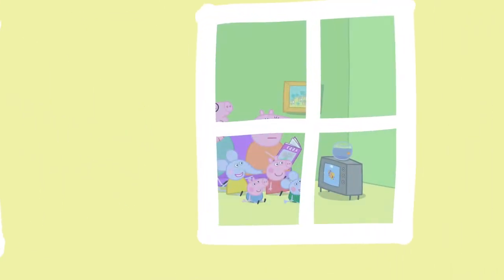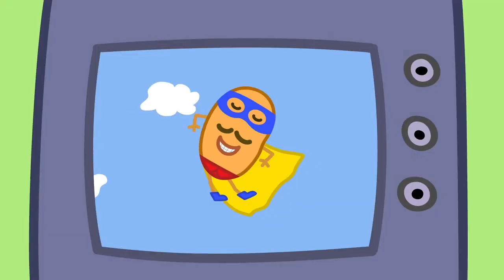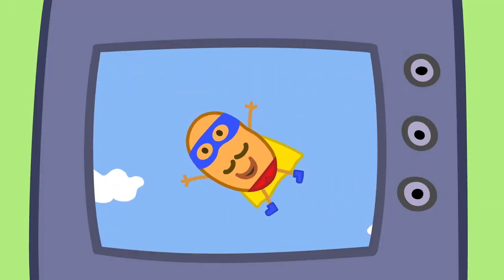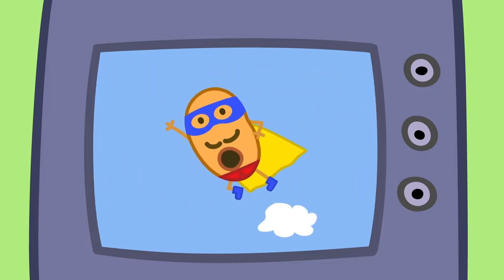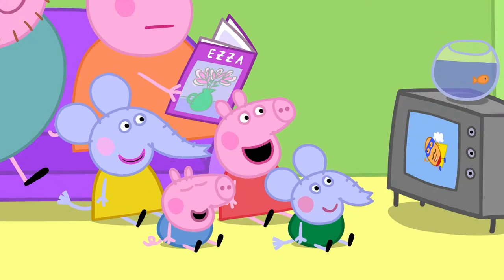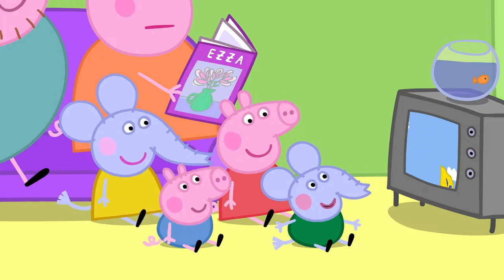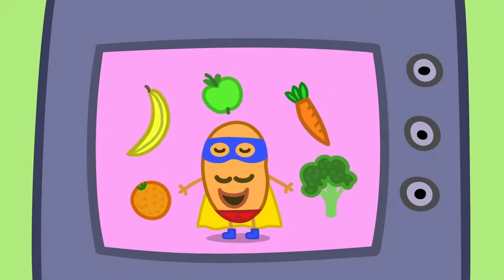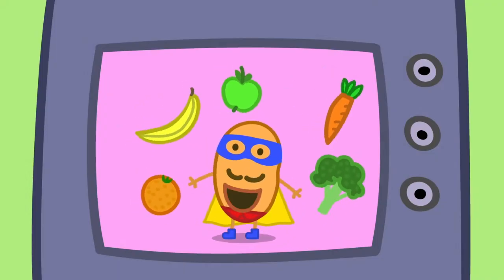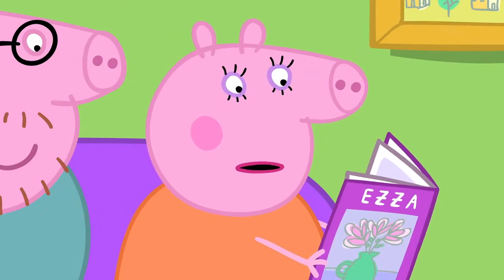Peppa and her friends are watching their favourite television programme, Super Potato. Hoo-ha! Am I a bird? Am I a plane? No! I'm a potato! I love watching Super Potato! Me too! Super Potato is the best! Hoo-ha! Fruit and vegetables keep us alive. Always remember to eat your five.